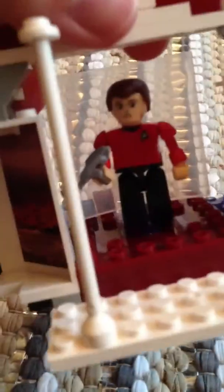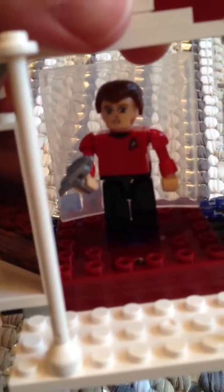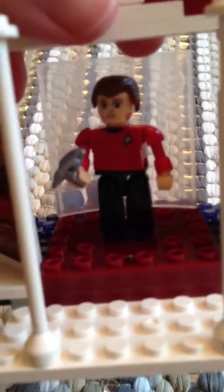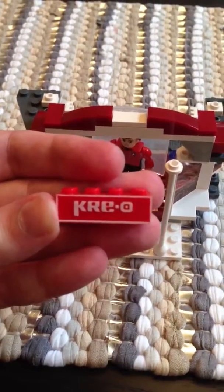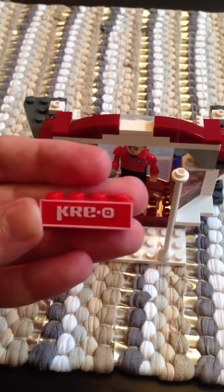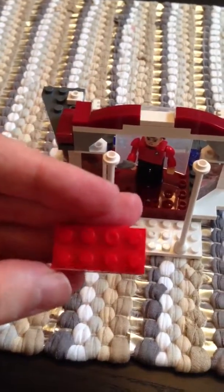The same goes for Chekov. Kind of a basic looking figure. The expression on him is pretty cool. He has a phaser, which is really neat. And then to top it off, it comes with this little KRE-O block. So if you want, you could always display one of the little figures. I think it's just a nice touch.